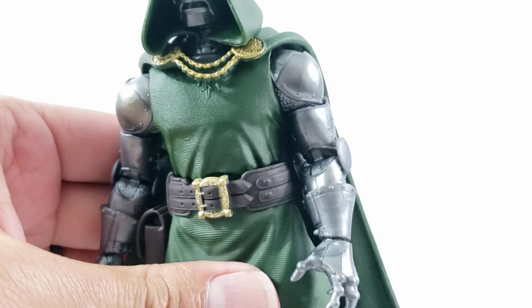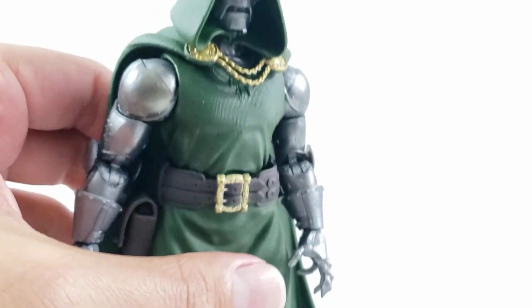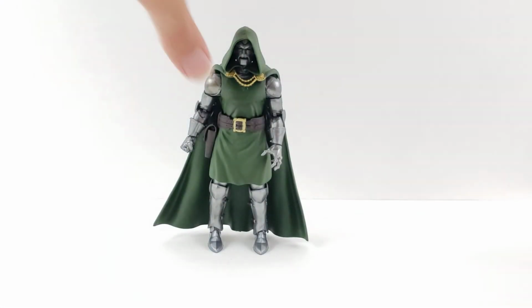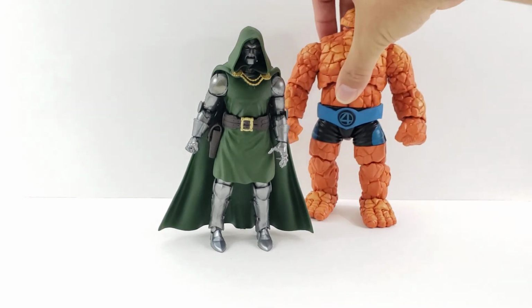I see why he is so popular in this wave, and I see why he's expensive now, which is kind of a bummer, especially if you're just looking to get Dr. Doom. He's still in the 30s, I believe. But I feel like he's only going to go up, especially as this wave becomes harder and harder to find. I feel like Dr. Doom will probably be one of those $50 figures, $45 figures you see later on down the road. But to me, that's my favorite figure in the wave.